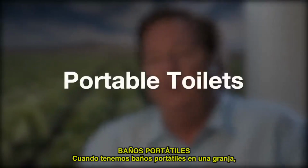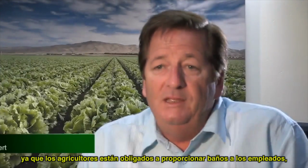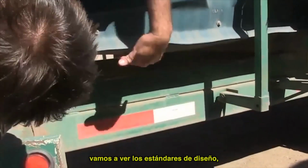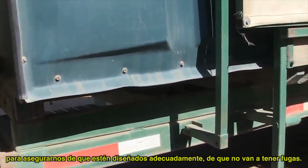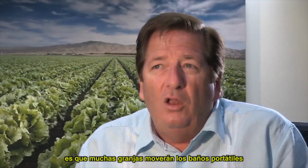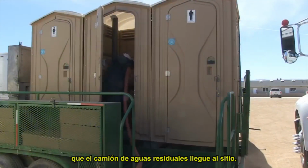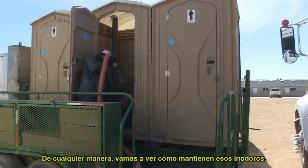When we have porta potties on a farm, as farmers are required to provide restrooms to their employees, it creates a potential contamination source on that farm. So we're going to look at those porta potties. We're going to look at design standards to make sure that they're designed properly, that they're not going to leak. Another thing we're going to look for is that a lot of farms will actually move the porta potties off site to pump them out rather than have the sewage truck come on site. Either way, we're going to look to see how they maintain those toilets.